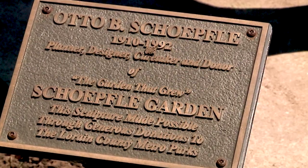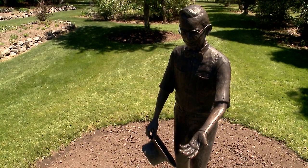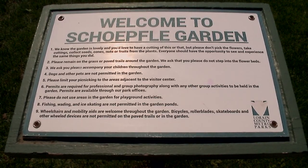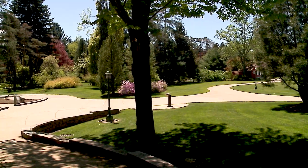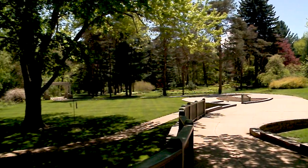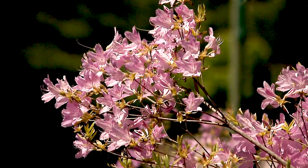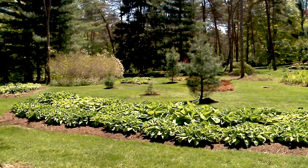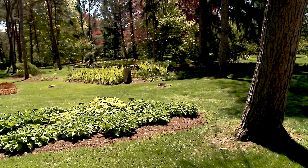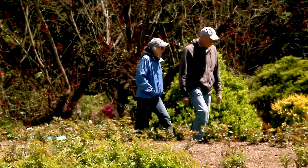In 1936, Otto Sheffley Jr. bought his grandparents' house and 8 acres of land, and he wanted to become a gardener. He wanted to plant trees and flowers, and while it wasn't his career, it was his hobby. His idea was really just to share his love of plants with everyone, and that's what we still do today. There's really something to come out multiple times throughout the year for everyone.